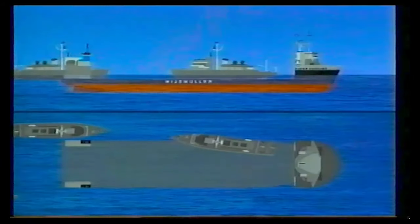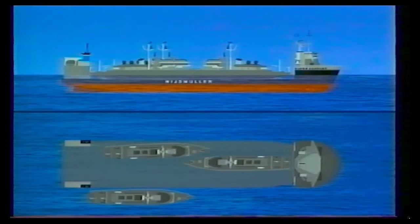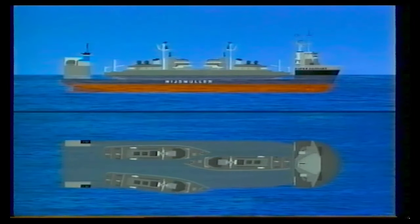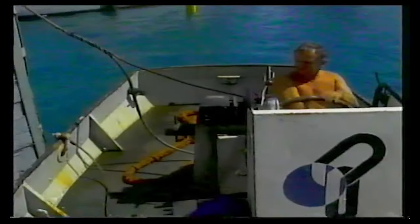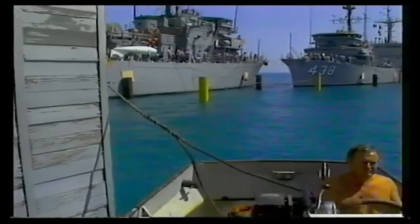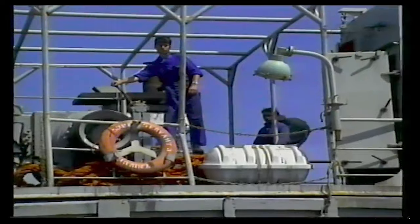Here, the Super Servant 3 loads three minesweepers for transportation from the Middle East to the west coast of the USA. The three units are loaded by the float-on method. After tugs have towed them over the submerged deck of their carrier, the crew use the winches of the servant to bring the vessels into their exact position above the deck.